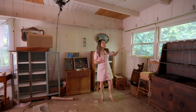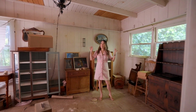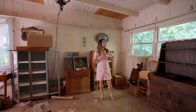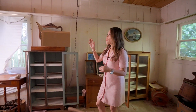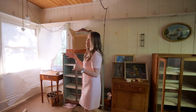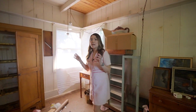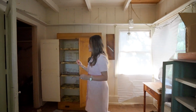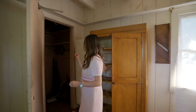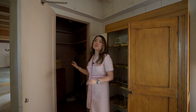There are windows on 3 sides, but still this room is really dark right now, which is unfortunate. But I think after we remove the window coverings and also replace the windows, the lighting will change dramatically. And luckily there's already a walk-in closet of a great size in here, so it would be very easy to convert this room into a bedroom.